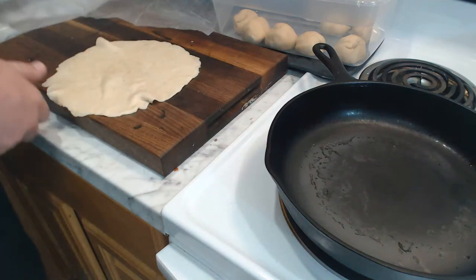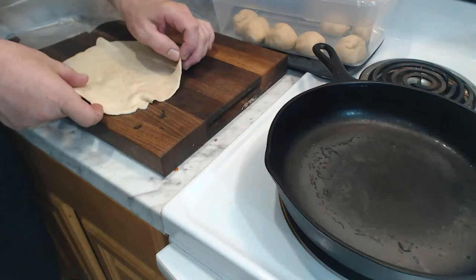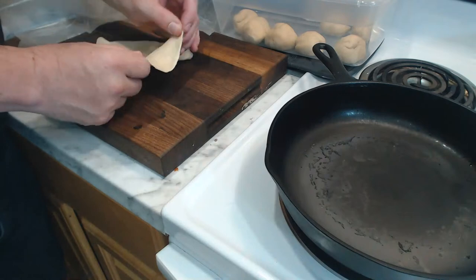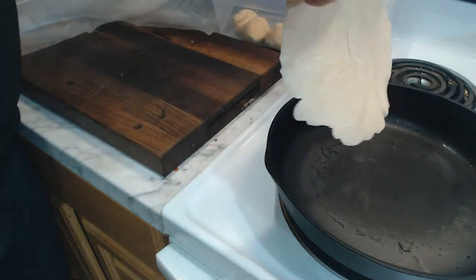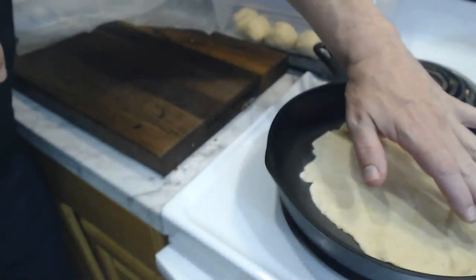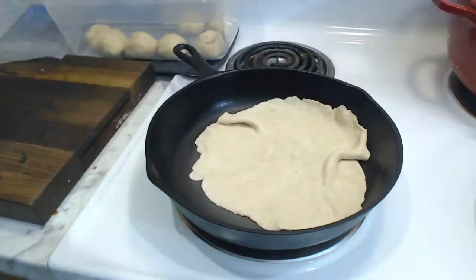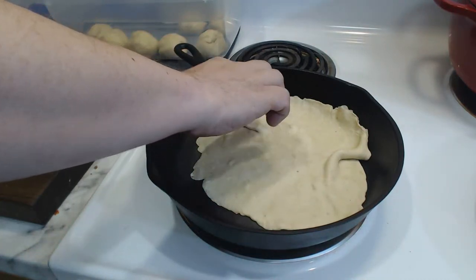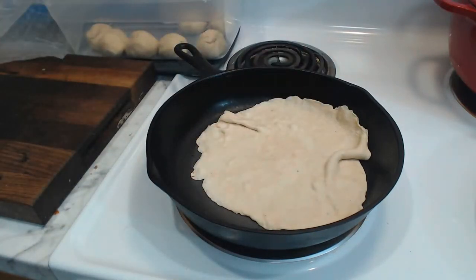Okay, this one. Careful. Damn it. Careful. And there we go. This one's got a nice size to it. Oh, damn it. Yeah, I folded it, unfortunately. Not much I can do about that now. Alright, fortunately, a lot of these are going to be baked anyway.